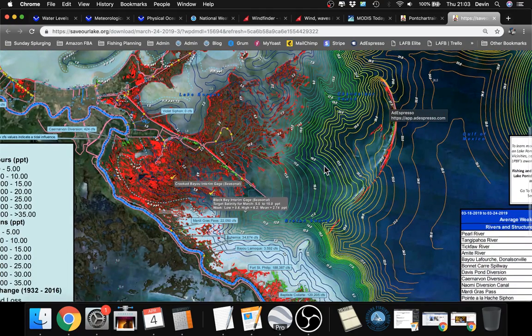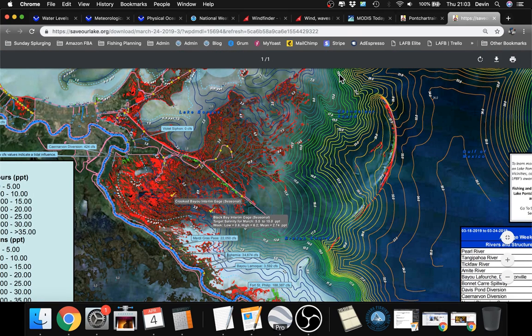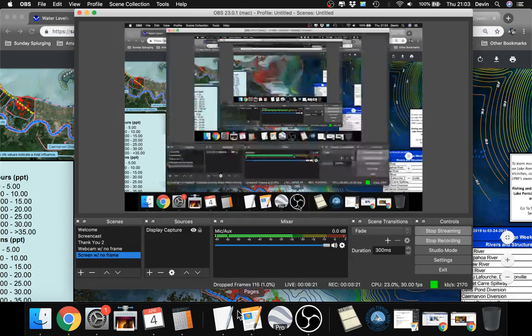So they have one for the Barataria Basin too, a salinity map like this, so you West Bank guys can look at that. But this is very important to look at, because what are speckled trout doing right now? They have the urge to spawn. The day's getting longer, the water's getting warmer. It's been warm, and they want to go out and spawn.